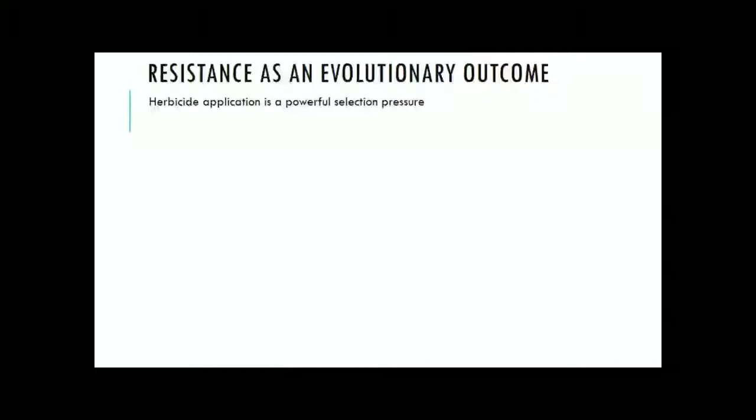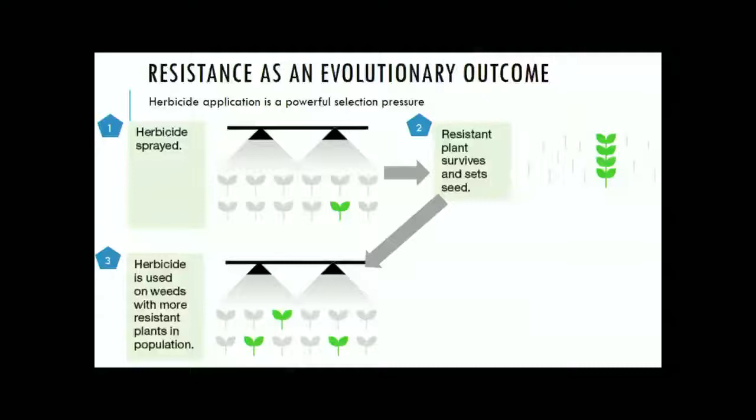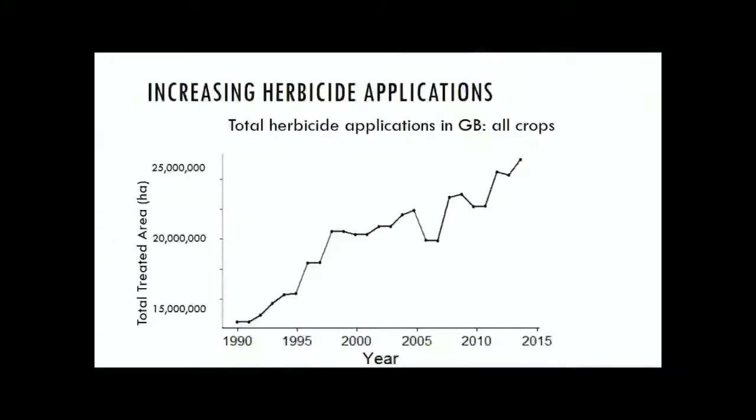The dark side of using herbicides is that we get rapid evolution of herbicide resistance, and this is because we are exerting a constant selective pressure. I'm just going to show you some quick images to demonstrate that. This is your field with your weeds in it. The green one here represents your resistant weed. You spray your herbicide, the resistant plant survives and sets seed. The next time you have lots more weeds with more resistance in the population, and if you apply that herbicide again, eventually the majority of weeds in your field are resistant to the herbicide that you sprayed.